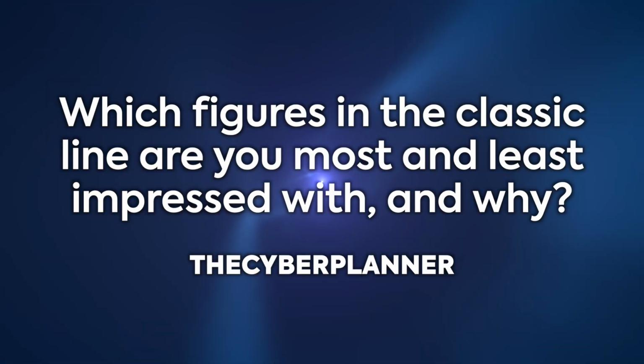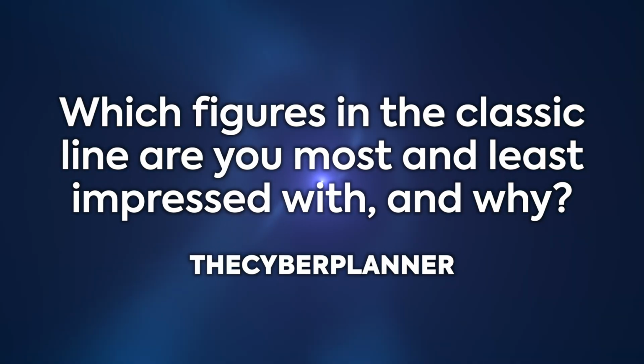Things like Marvel Legends and Star Wars Black Series are quite tempting, but I'm not enough of a fan to get that kind of merchandise. I'd only get the films as opposed to the surrounding things for those kind of bits. So. One from the Cyber Planner. Which figures in the classic line are you most and least impressed with, and why?